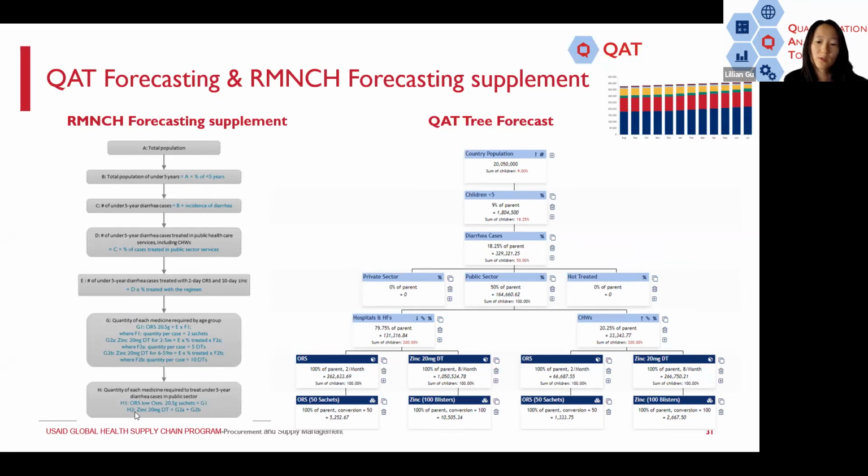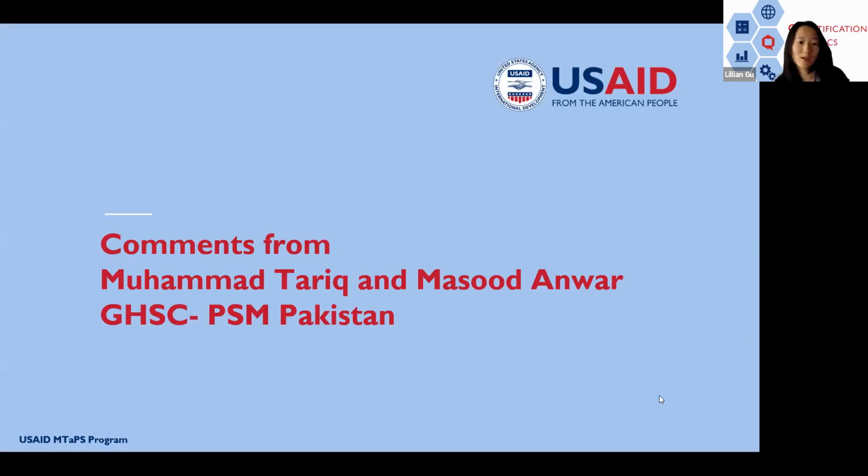There's a notes field for each of these boxes, and we can add in specific guidance so that we can link to WHO guidance or back to the supplement if there's additional guidance. So this is just a nice complement to the forecasting supplement we've seen. We're excited to be able to add these templates for everyone. That's all I wanted to share today, and I'm happy to answer any questions in the chat.